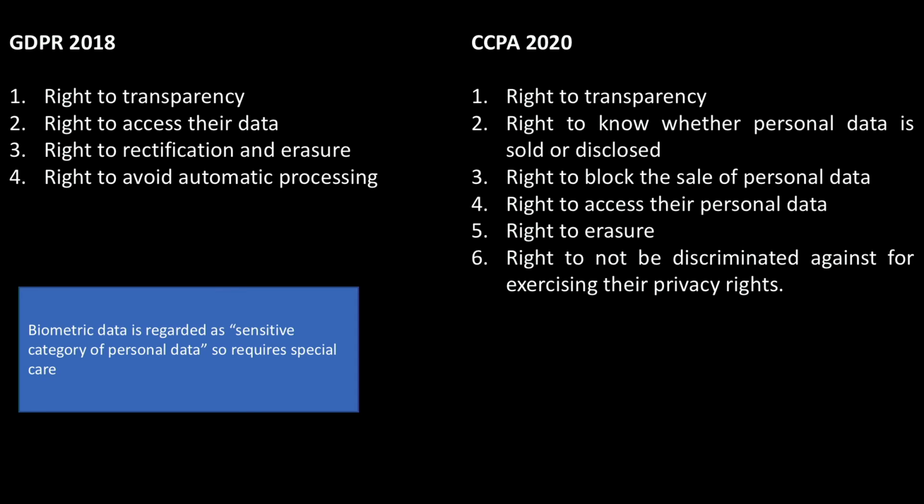The other is the California something Privacy Act, which is about to come out. Similar sorts of ideas appear in all of these. As far as GDPR goes, biometric data is regarded as a sensitive category, and so there are special requirements to deal with it.